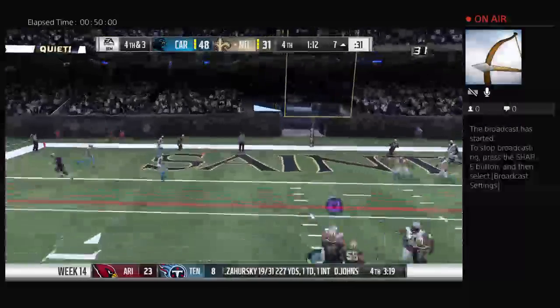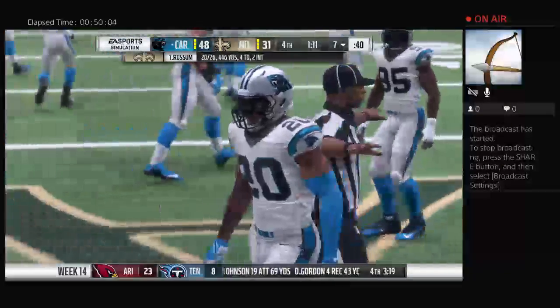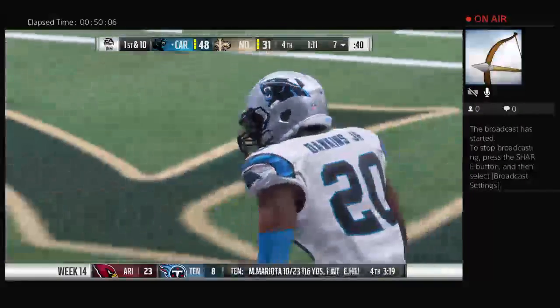He's back to throw. And this is incomplete. They had to go for it with such little time remaining.